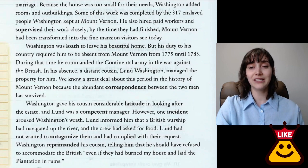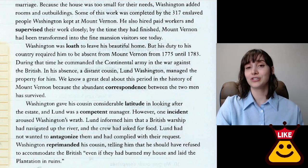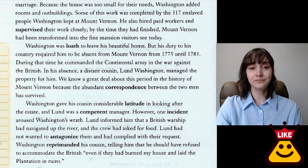Washington was loath to leave his beautiful home. But his duty to his country required him to be absent from Mount Vernon from 1775 until 1783. So, because of his duty and his work, he was out from 1775 to 1783. So, for 8 years, Washington was not living in this home. During that time, he commanded the Continental Army in the war against the British.